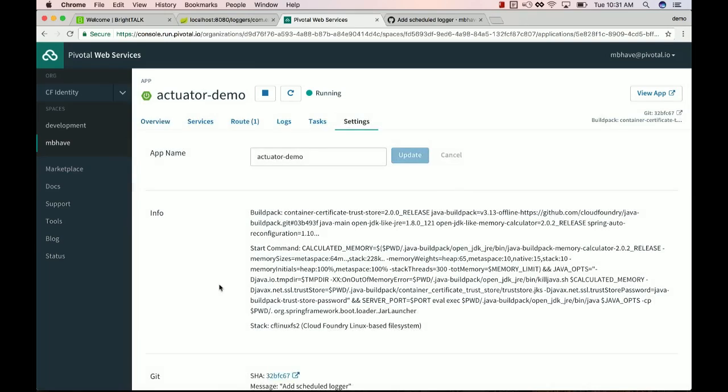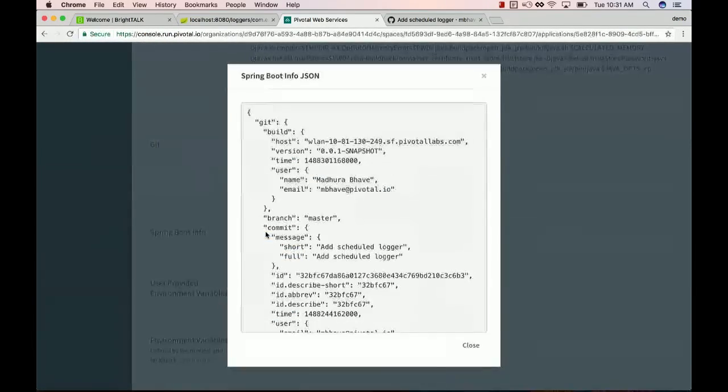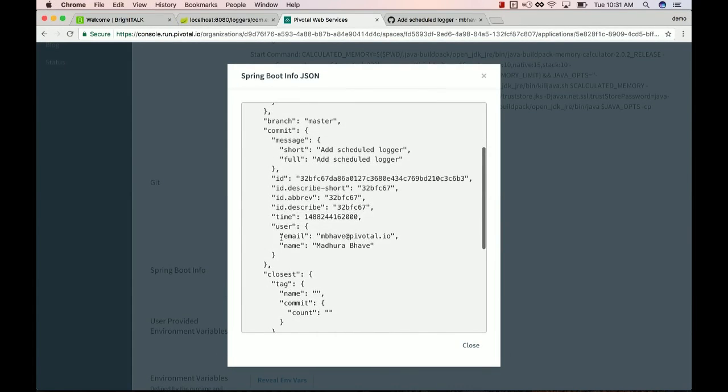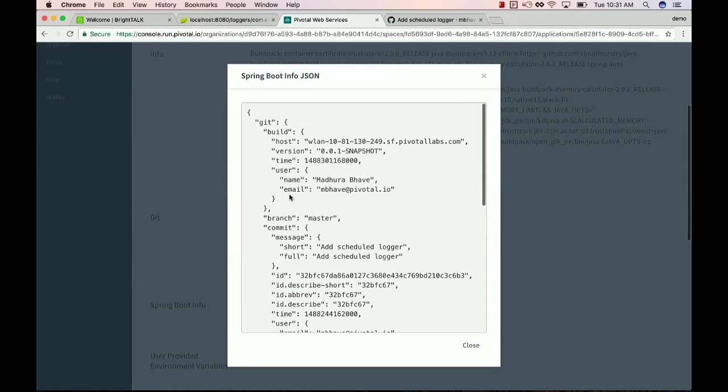In the Settings tab, you can see this additional Spring Boot information from the info actuator. Currently, it's in this raw JSON format, but there might be plans in the future to enhance the UI for this. Again, over here, you can see the Git information, the commit that this application was built from, the user, etc.